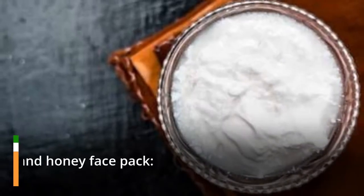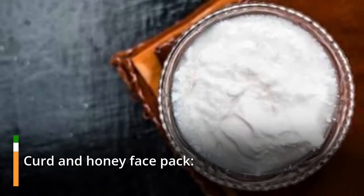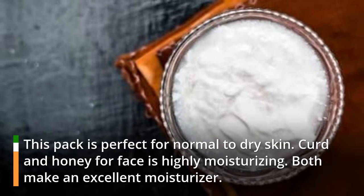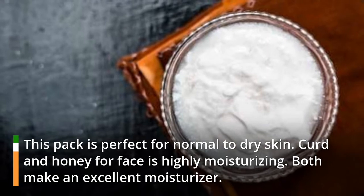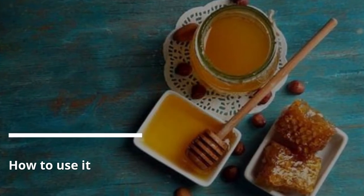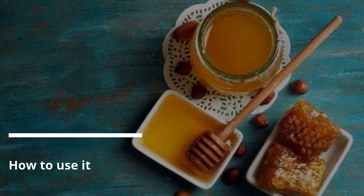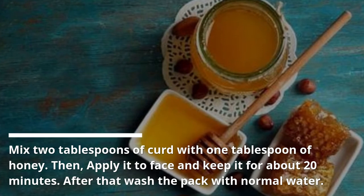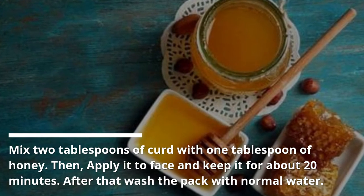Curd and honey face pack. This pack is perfect for normal to dry skin. Curd and honey for face is highly moisturizing. Both make an excellent moisturizer. How to use it? Mix 2 tablespoons of curd with 1 tablespoon of honey. Then, apply it to face and keep it for about 20 minutes. After that, wash the pack with normal water.